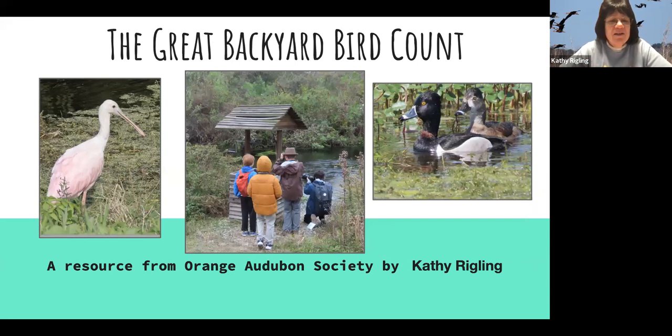So this is a resource that I've created using some Cornell Lab of Ornithology resources and some resources from the Great Backyard Bird Count. Orange Audubon has lots of different programs, including a youth birding program that you can see in the middle. All the photos in here I took, and these are birds in Central Florida. So we may have some South Florida people. Your birds might be a little bit different, but you have amazing birds down there too.